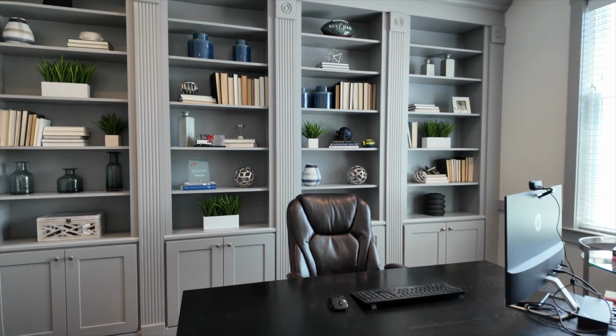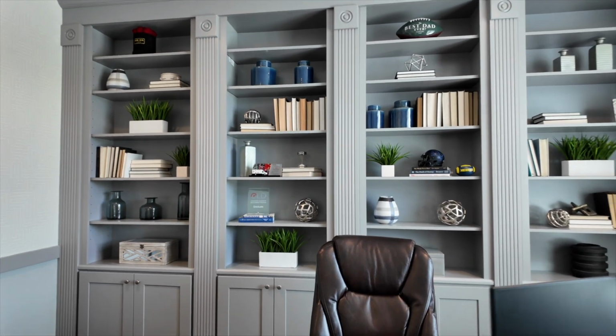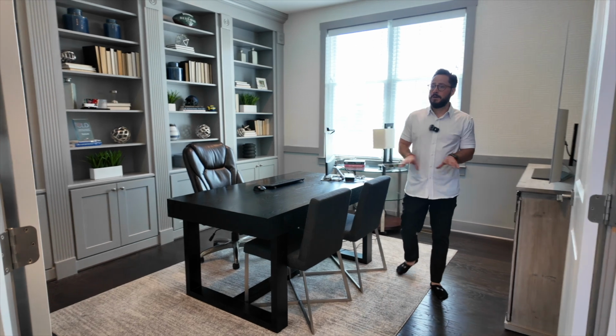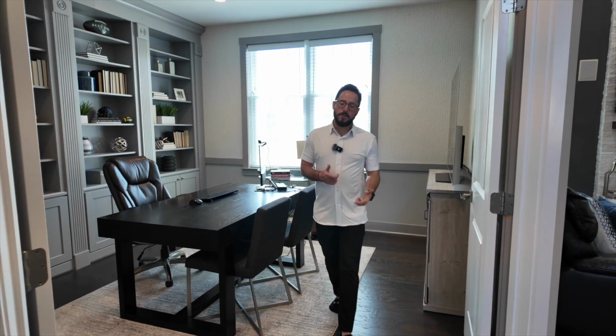The cabinets and built-ins are obviously all permanent. I love this layout. The wallpaper is really cool in my opinion. And again, hardwood floors throughout the entire first floor as well.